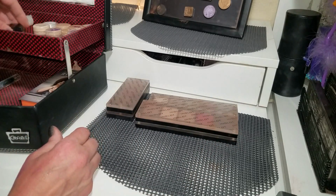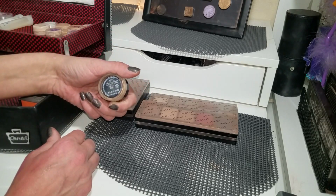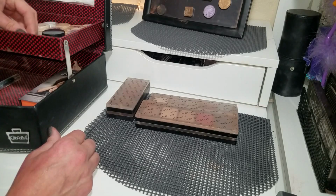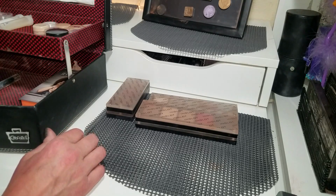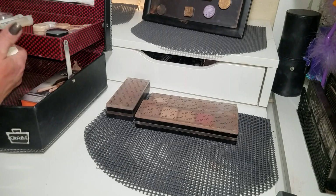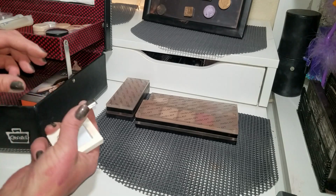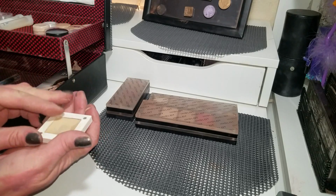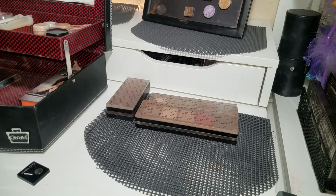And I have my trusty Inglot 67, my regular face brush, and then I have another Inglot here. Handy dandy thingy. This is LW 300. And a little bit. So put it there.